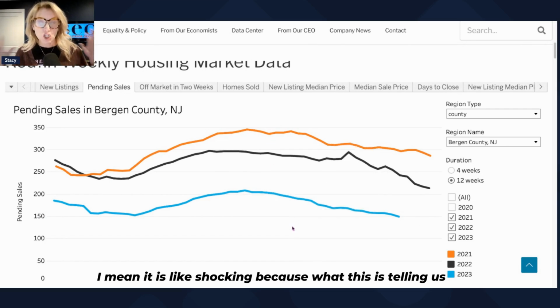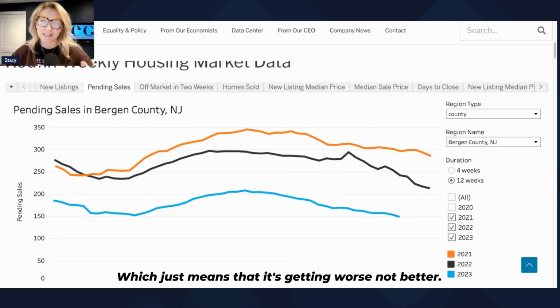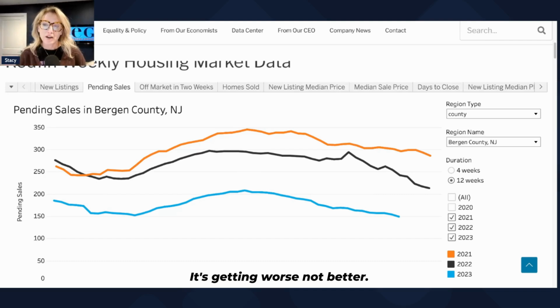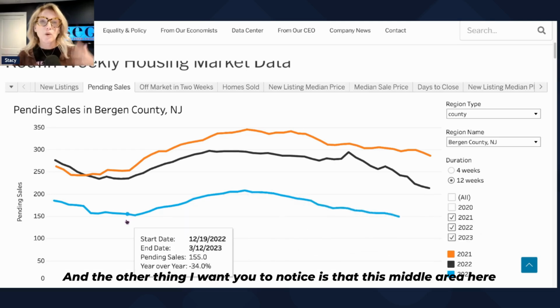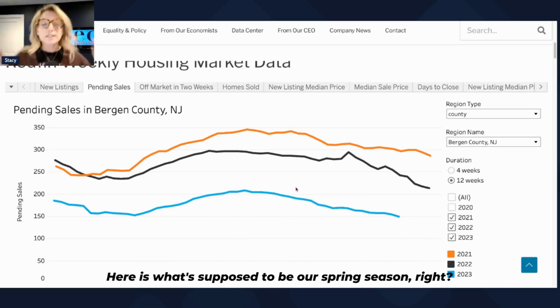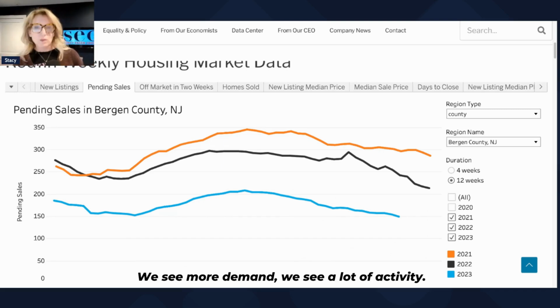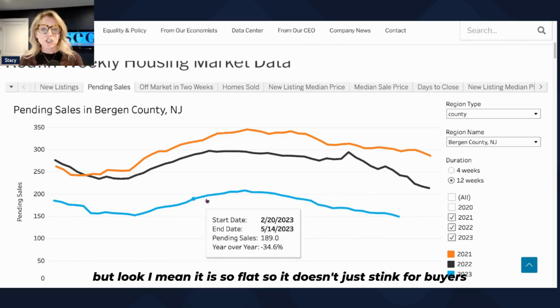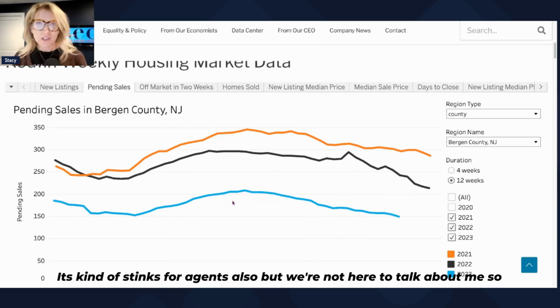I mean, it is shocking, because what this is telling us is that we have a further gap in pending sales than we do in sold homes, which just means that it's getting worse, not better. It's getting worse, not better. So this is hard to look at if you're a buyer. And the other thing I want you to notice is that this middle area here is what's supposed to be our spring season, where seasonally we see more homes coming to market, more demand, and a lot of activity. But look, it is so flat. So it doesn't just stink for buyers, it kind of stinks for agents also.